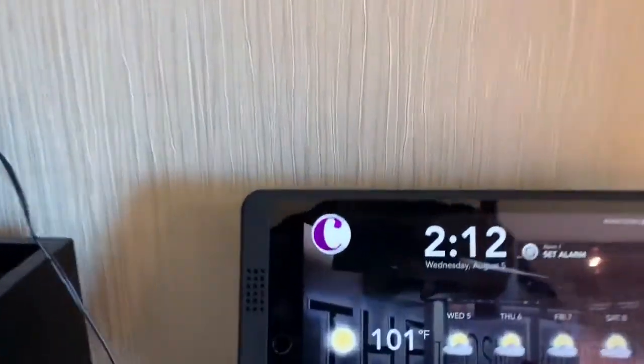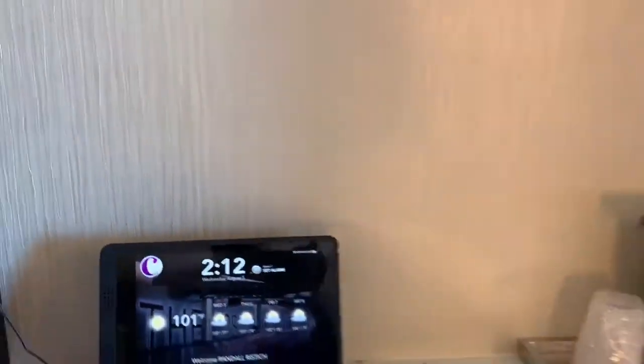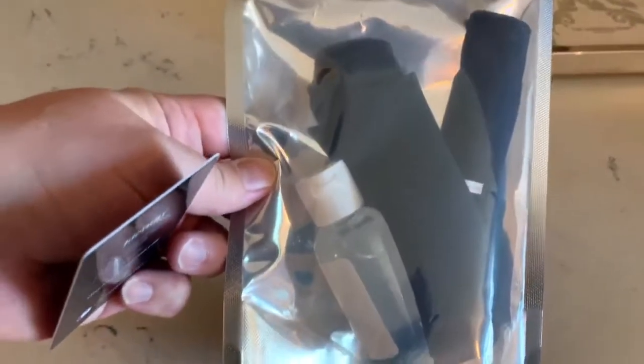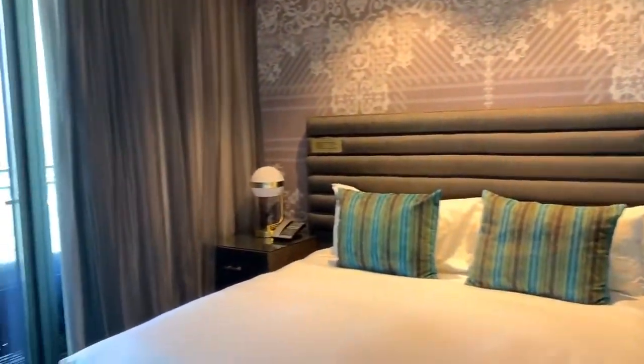Looks like we have a control panel that controls everything in the room, as well as a little amenity kit, which includes a couple of masks and some hand sanitizer. Here is the bedroom area. King size bed.